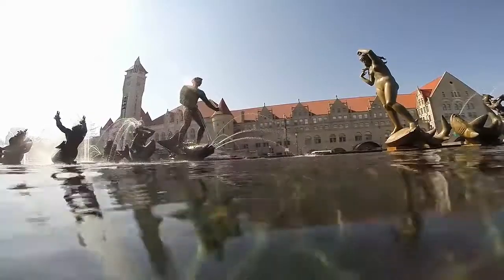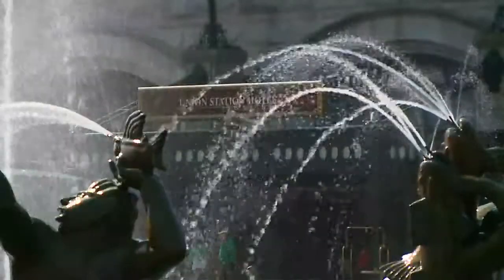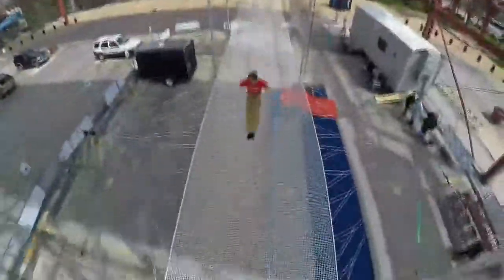It is an historic landmark, a place that was once the world's largest and busiest train station. But these days, it's where people are taking flight. Wow. It's the most amazing feeling.